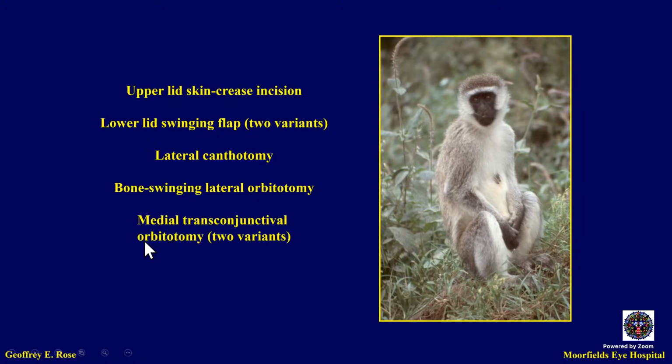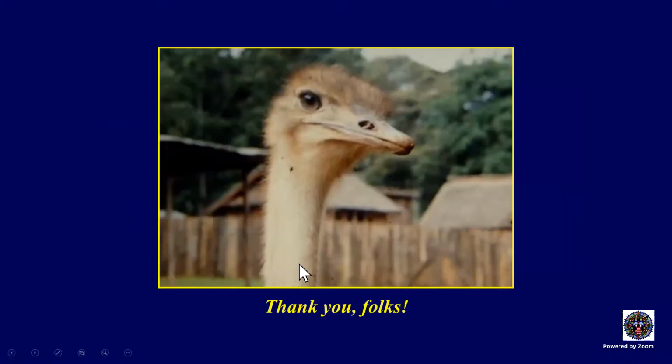And the medial transconjunctival orbitotomy, of which I mentioned there are two variants really. The intraconal approach, where you're working inside the orbit, and the intraperiosteal approach, and the extraperiosteal approach, where you want to do an ethmoidectomy and you have to jump from the intraperiosteal to the extraperiosteal space just behind the posterior lacrimal crest. And then, as I mentioned, the lid split orbitotomy.